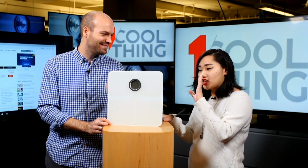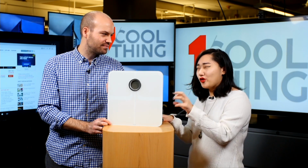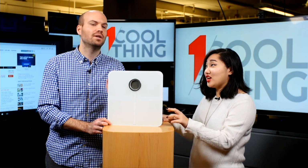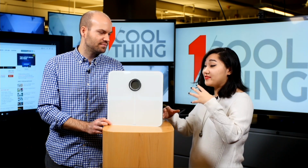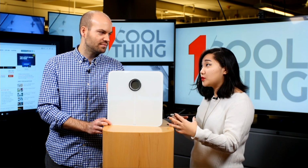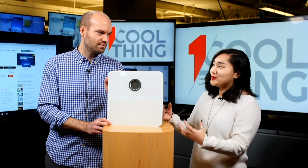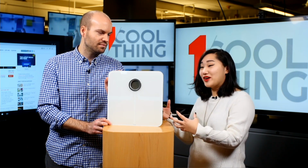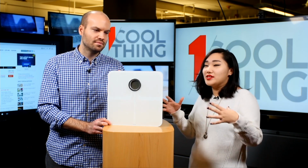So it's a little more of a general use smart scale because you're not going to get a full body composition breakdown. It's simplified, and that's the thing about Fitbit's platform in general: it's very easy to use, very intuitive. But if you're looking for extra detail, other companies tend to do that slightly better. But the average person doesn't need to be bombarded with a crazy amount of data.